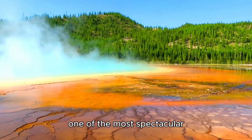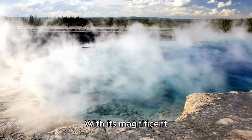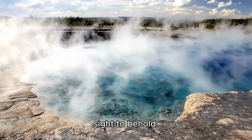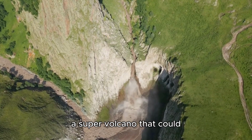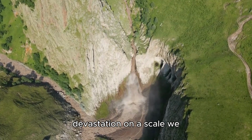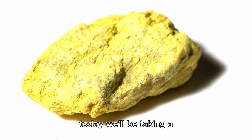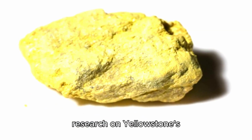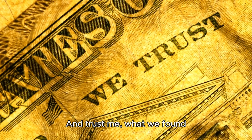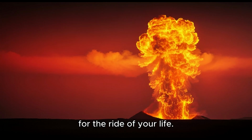Yellowstone National Park is one of the most spectacular places in the world. With its magnificent geysers, hot springs, and canyons, it's a sight to behold. But beneath this beauty lies a super volcano that could erupt at any moment, causing devastation on a scale we can only imagine. But don't worry, because today we'll be taking a deep dive into the latest research on Yellowstone's next eruption. And trust me, what we found will leave you speechless. So buckle up and get ready for the ride of your life.